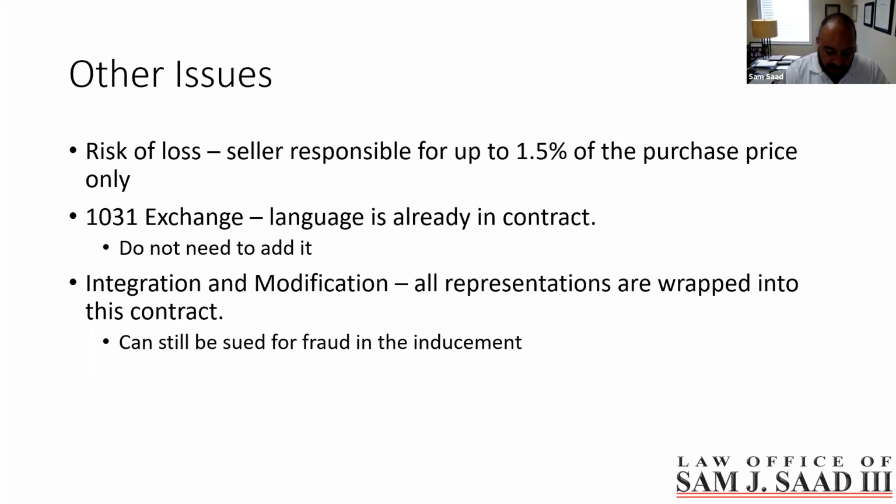So the language of the contract is, this contract contains the full and complete understanding and agreement of buyer and seller with respect to the transaction contemplated by this contract. Here's the important part. And no prior agreements or representations shall be binding upon buyer or seller unless included in this contract. Make sure that you understand that all those emails and MLS representations are not in the contract unless you expressly put them in here.